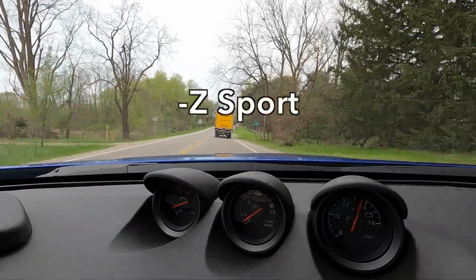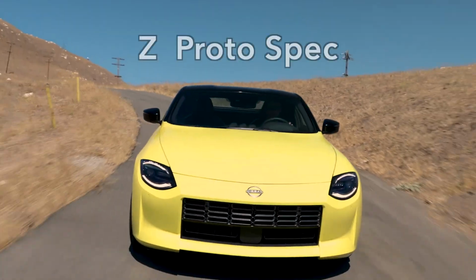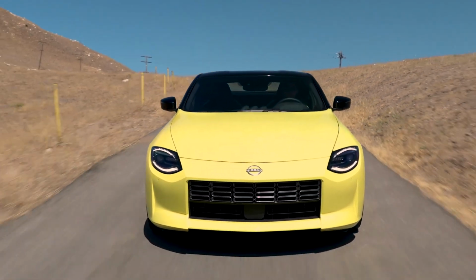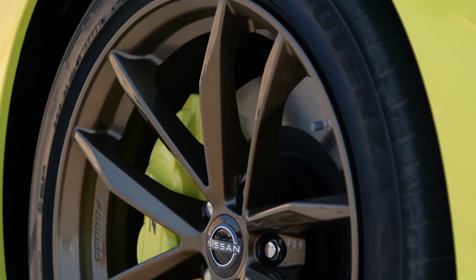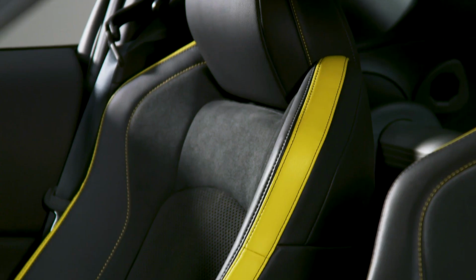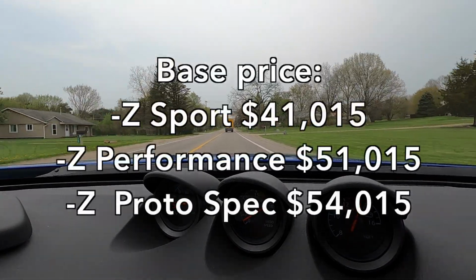Now, there are going to be 3 trims of 7th generation Nissan Z: the Sport, the Performance, and the Proto Spec. Now, the Sport is the lowest cost Nissan Z, and the Performance is the higher level car, and then the Proto Spec is a limited edition model. They are only going to sell 240 of them, which harkens back to the original 240Z. Clever.